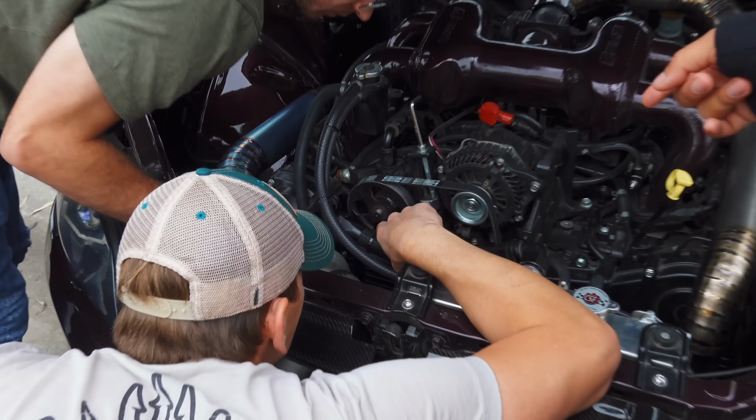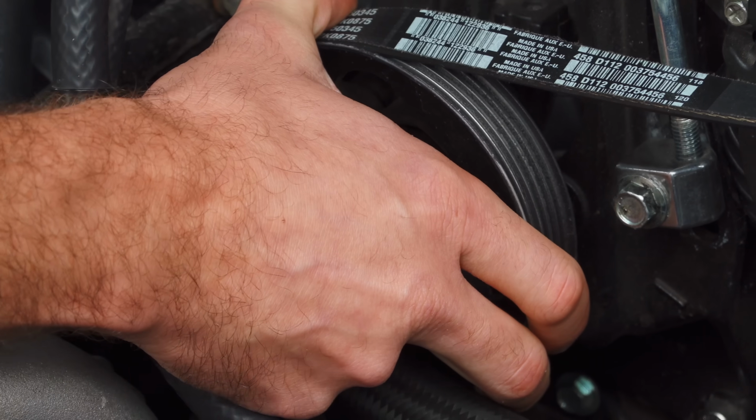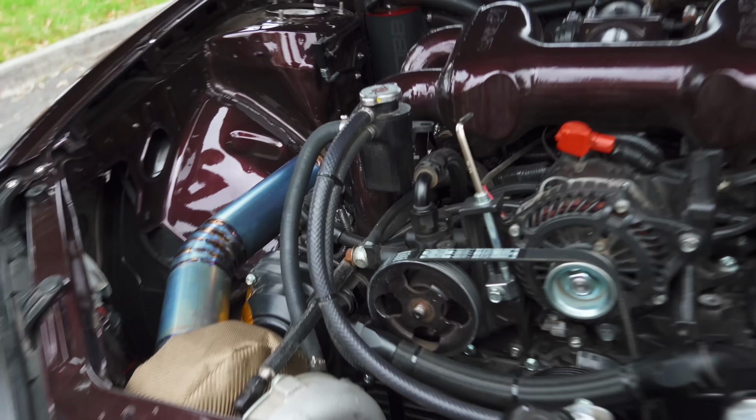Well, we have to see what's stripped, because the shaft still looks like it's fine. But if you buy a pump, you get it with the pulley on it already. So let's just go buy that. It won't be black. It's okay.